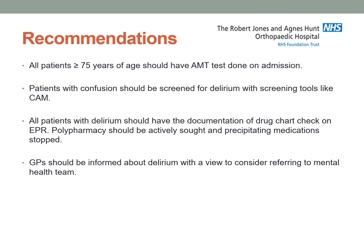Recommendations. All patients 75 years and above of age should have AMT done on admission. Patients with confusion should be screened for delirium with screening tools like CAM, Confusion Assessment Method. All patients with delirium should have the documentation of polypharmacy check on EPR. Polypharmacy should be actively sought and the precipitating medications stopped. GPs should be informed about delirium with a view to consider referring to the mental health team.